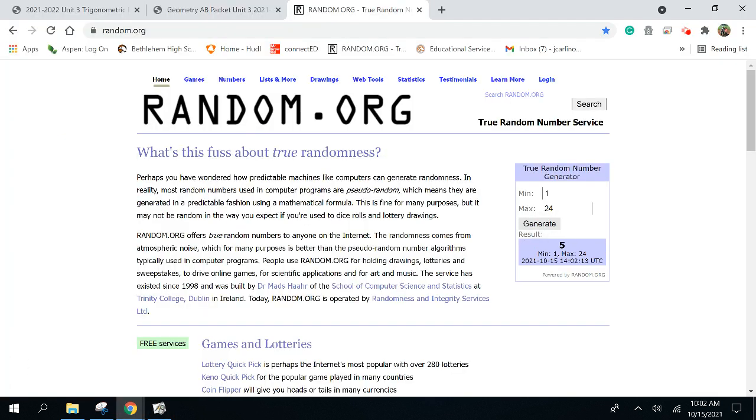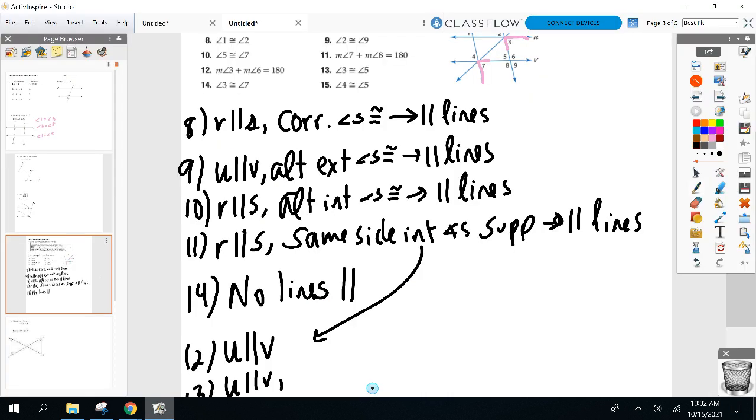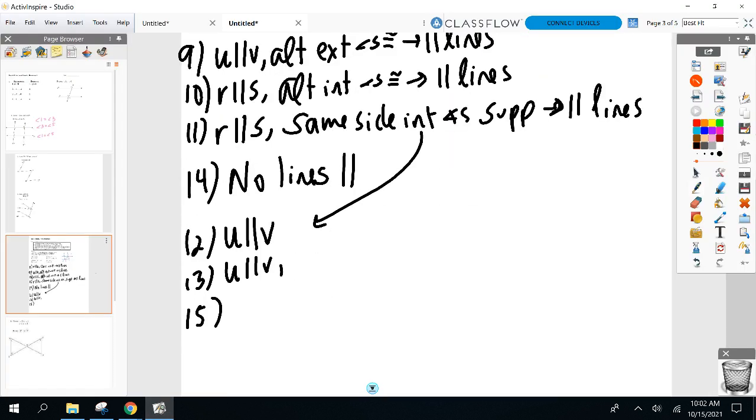Got any parallel lines if they're congruent? I'll take it. You do? It should have been R and S. What type of angles were 4 and 5? Corresponding angles, congruent, imply parallel lines. All right, so we're picking this up. Okay, you've got to have a line in common. Got to have a line in common.